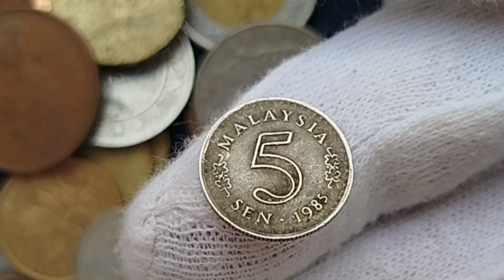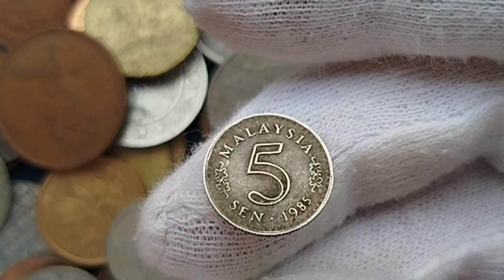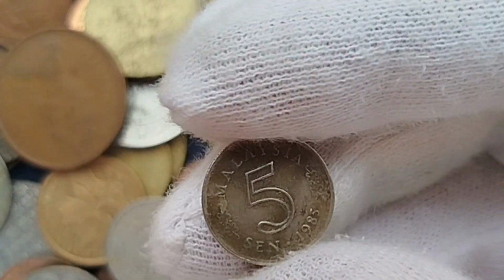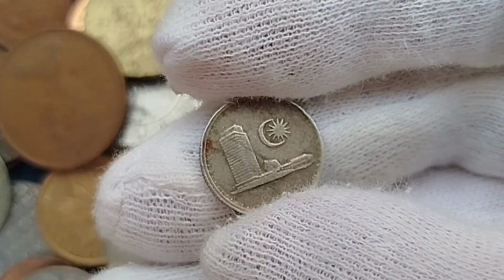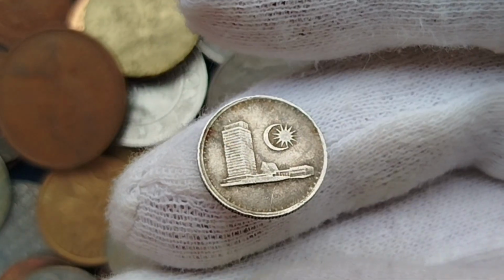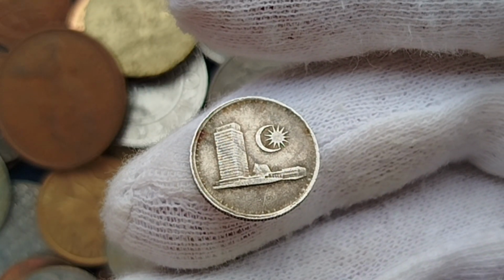Stainless steel was cheaper and more resilient than previous materials like copper-nickel, which had been used in earlier coin issues. This composition not only made the coin cost-effective for mass production, but also ensured it could handle Malaysia's humid, tropical climate without rusting or deteriorating quickly.